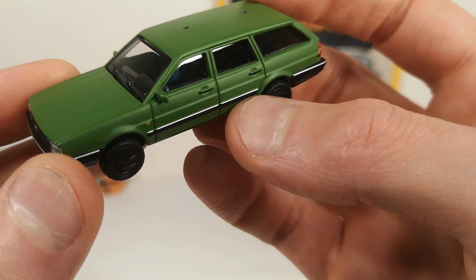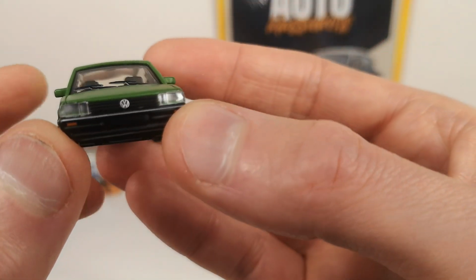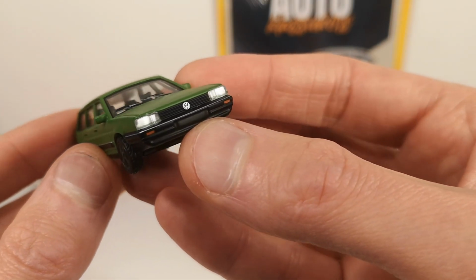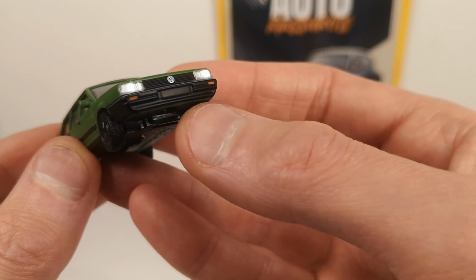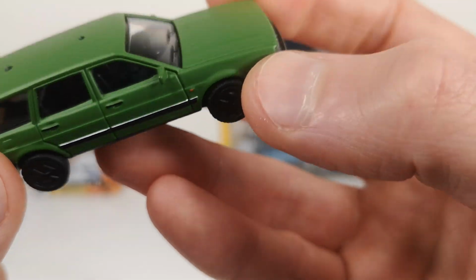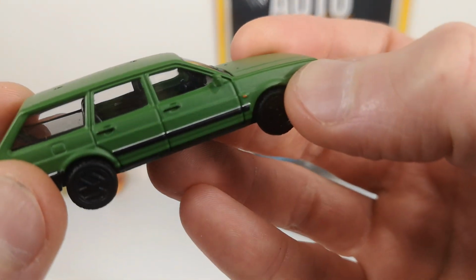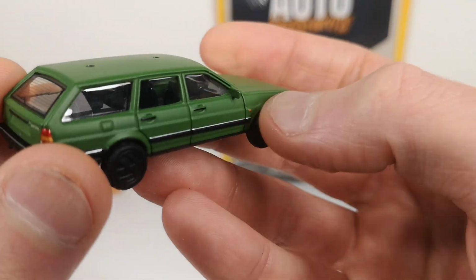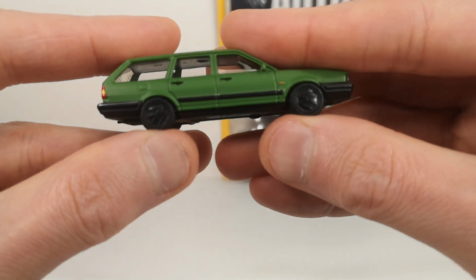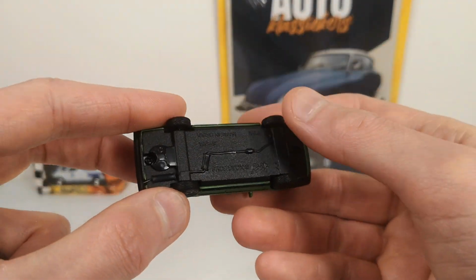It's nice that it has a chrome strip on the bumper and the cladding on the side. Lens headlights. For this kind of money, that is pretty impressive. Indicators in the bumper. Interior is pretty basic. It's got a disc for a steering wheel like a Hot Wheels. So yeah, that's not very impressive. Comes with a few accessories. Oh, yeah, does have suspension too. Again, for the money, that is impressive.